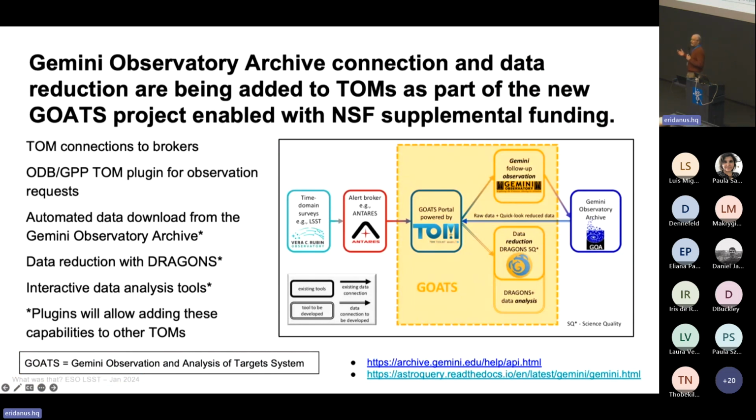We're also going to be adding the archive interface and Dragon support to the TOM toolkit environment via the GOATS project. It's called Gemini Observation and Analysis of Target System. It's another project supported by NSF supplemental funding. And it's built on the TOM toolkit, so it uses all the connections to the brokers. It will use the GPP plugin to submit observation requests and communicate with GPP. It's adding the connections to the observatory archives. You can download the data, reduce it with Dragons, and we'll also have interactive analysis tools done in a modular way, so these can be added to other existing TOMs as well.